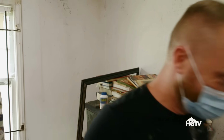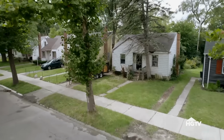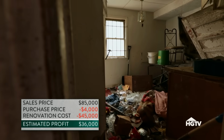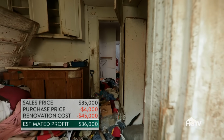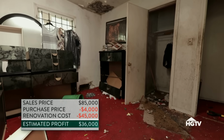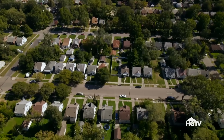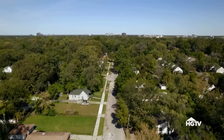All right, let's go. So we bought this house for $4,000, and if we can keep our reno budget to around $45,000 and sell it for around $85,000, then we should be able to pull out a pretty nice profit. The margins aren't great, but we've already done 3 houses on this block, and I am absolutely determined to finish what we started. Come on.